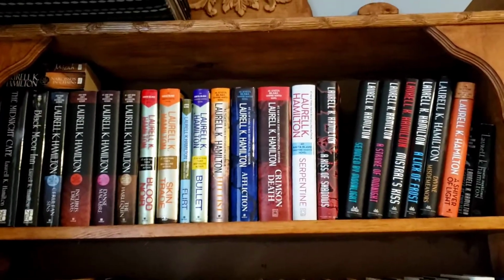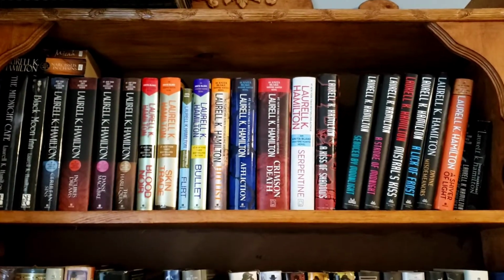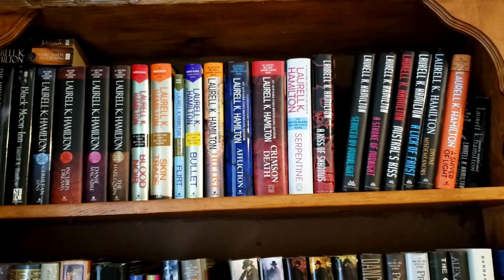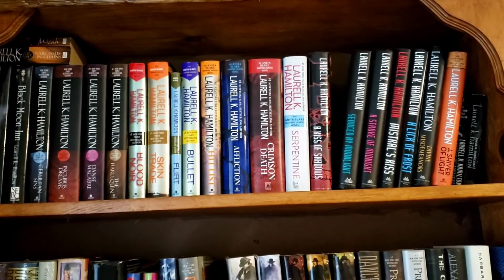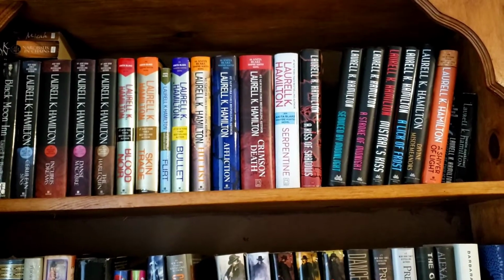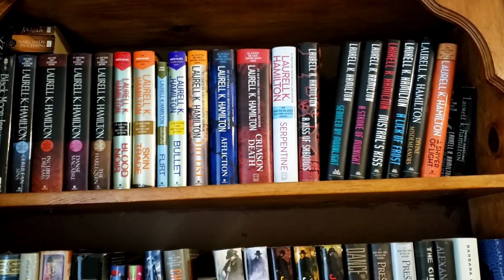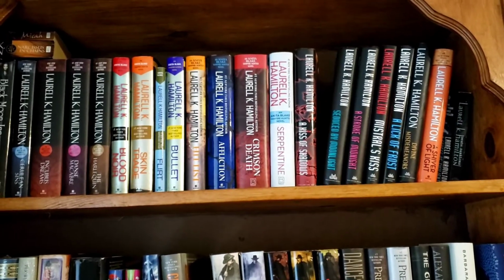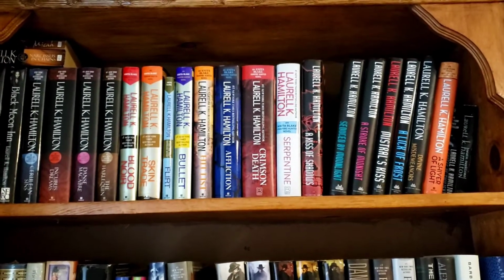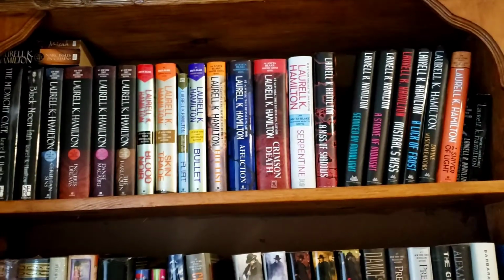All right, guys, this shelf doesn't change very often because most of my all-time favorites end up on this shelf. Or it is a semi-catch-all for books that I want to read but don't plan to read anywhere in the near future. So the first shelf is Laurell K. Hamilton. That's all that is on that top shelf.